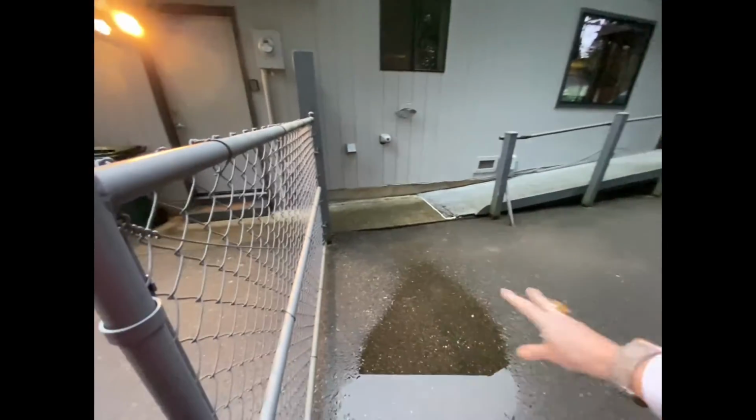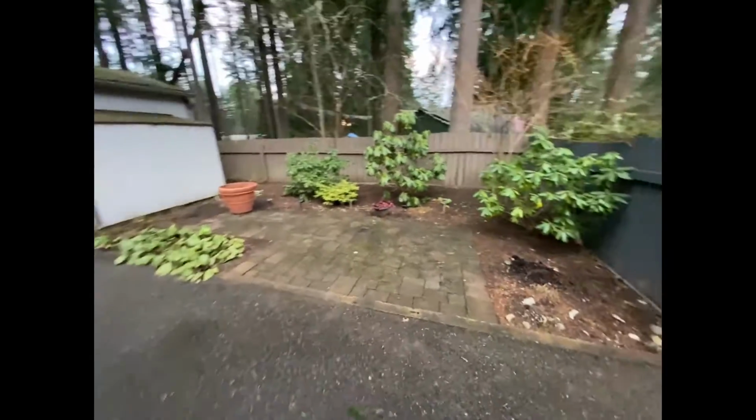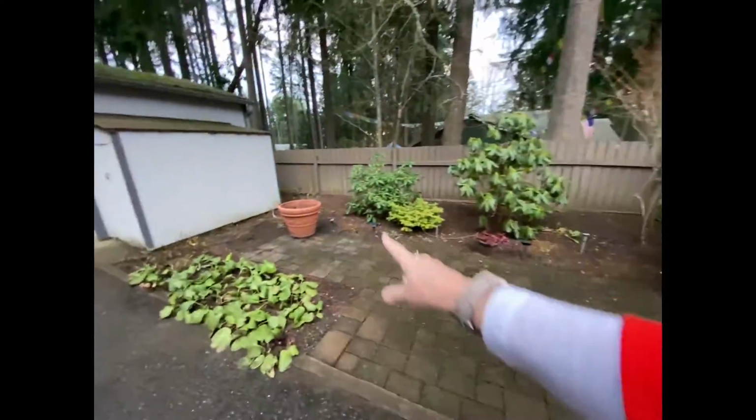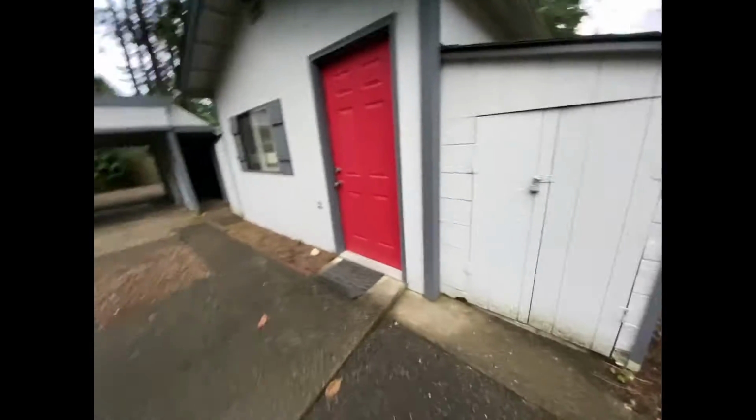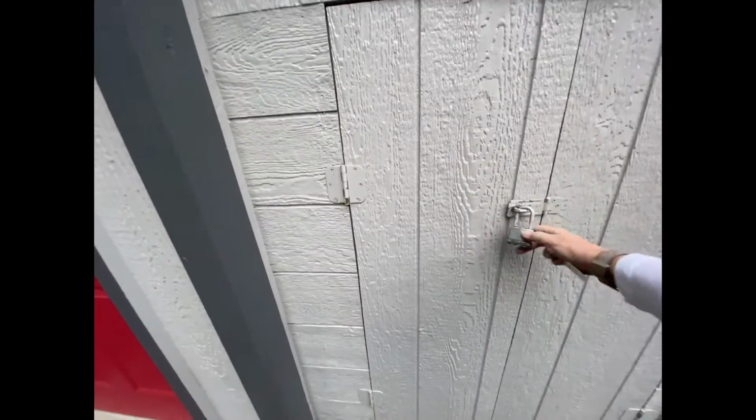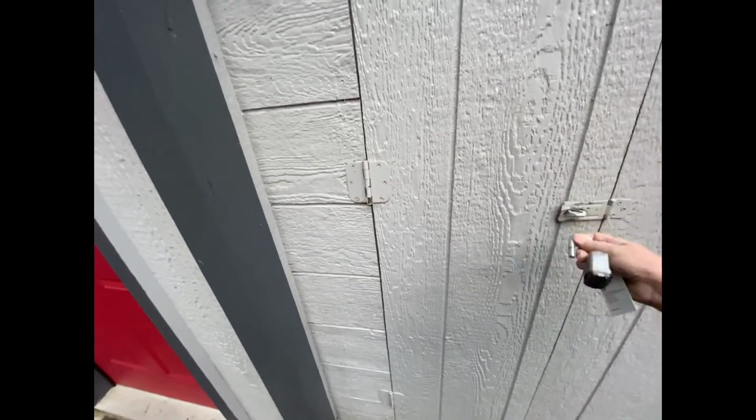A little bit of water pooling here, but nothing that I personally would be concerned with. And I'm seeing sprinkler heads in the yard, so that may be nice. I can see into the crawl space. A little bit of insulation is down, so I'm not sure what that's going to be about. Okay. I'm going to go with maybe a garden storage thing here. Yeah, just a little garden storage. It looks like, smells like they probably kept the lawnmower in there.